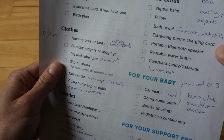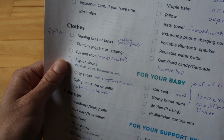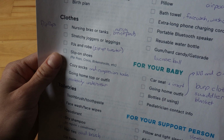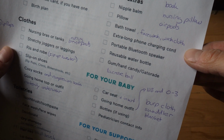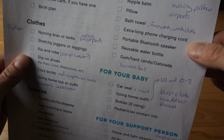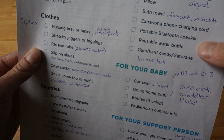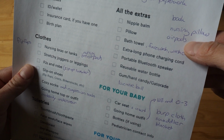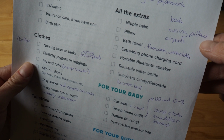A pillow. We never bring a pillow, but this time, because I'm going to pack a second bag, I think I will pack a pillow. A bath towel. I like to pack face wash and a washcloth, just because I always feel so gross. Like my face feels gross and I want to wash. A phone charging cord, the Bluetooth speaker, I don't know, we'll see. I actually put AirPods because that is probably more my style. The nursing pillow may or may not fit, but I'll have it ready to go anyway.